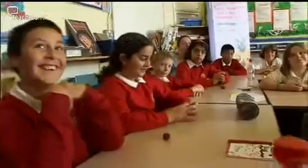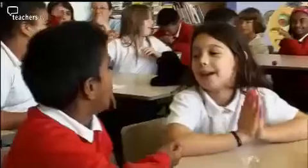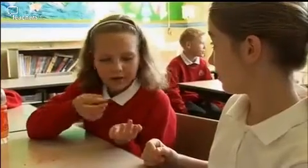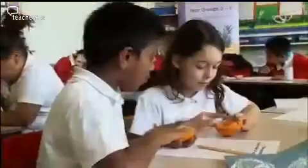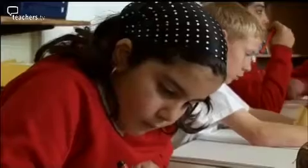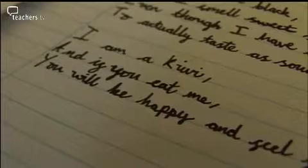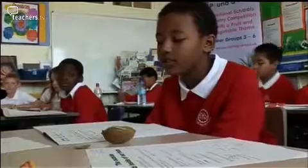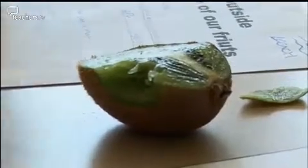And there's even a chance to taste the fruit. Really sour. Yeah, and it's really juicy. It's quite sweet. Yeah. And you can taste the seeds are crunchy. And now it's time for these budding poets to look at all sorts of different fruit and get writing. The children have come up with some fantastic poems. On the outside, the kiwi is hairy like a tiger. On the inside, it's as green as the briar's grass. When I tasted it, it was bursting with juice.